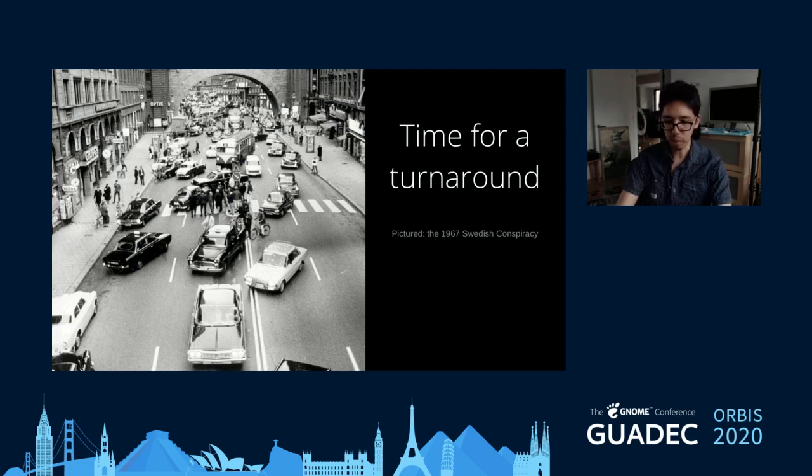Let me just adjust my exposure. Yeah, that's slightly better.